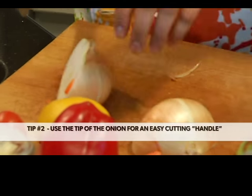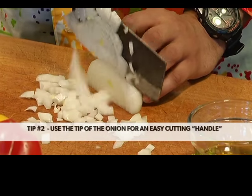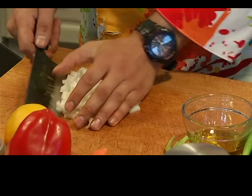Keep a little end of the onion so you can hold on to it and throw it out later, so you have a little handle.